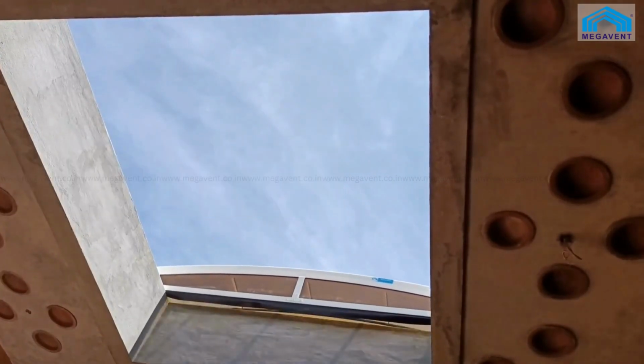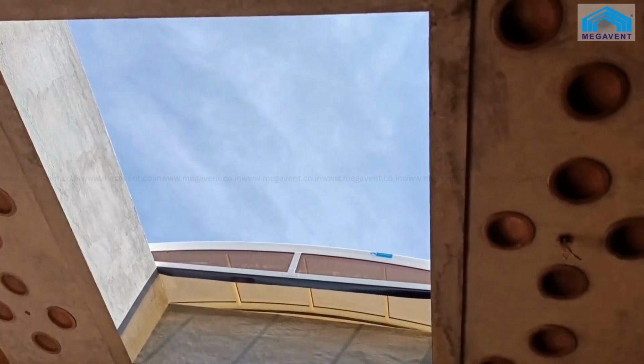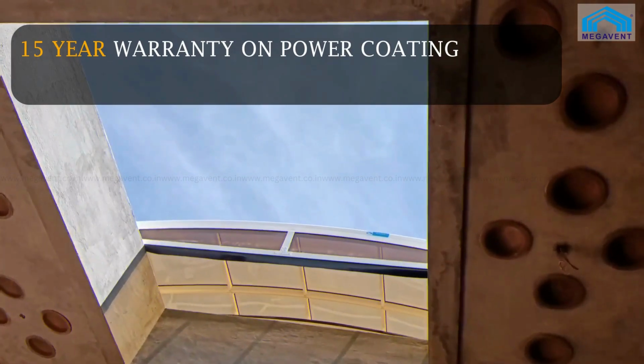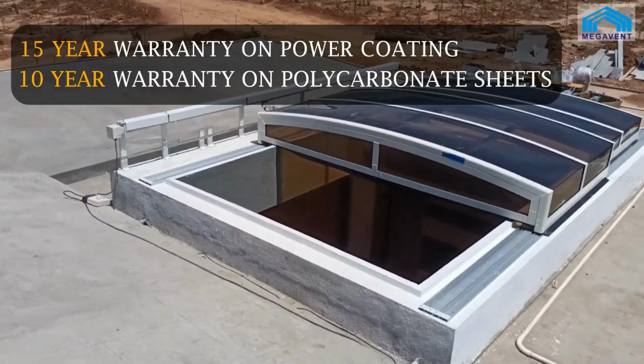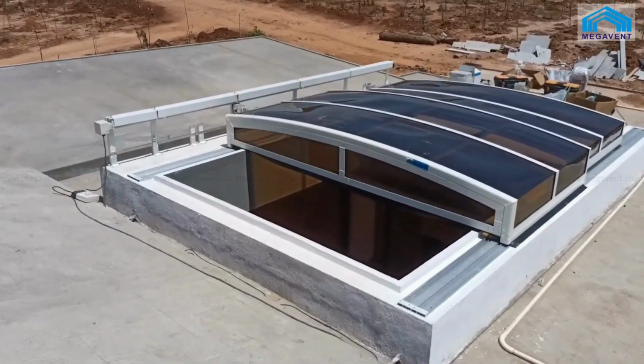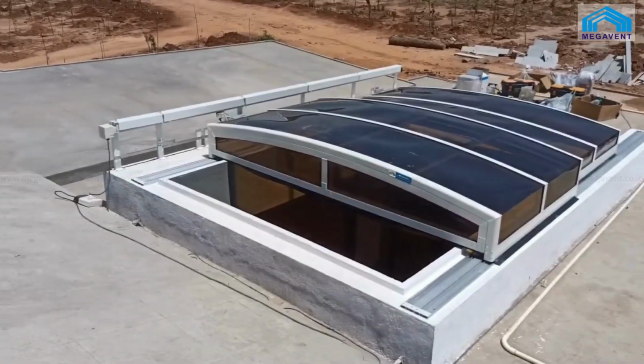At Megavent, we stand behind our products, and we offer a 15-year warranty on powder coating and a 10-year warranty on polycarbonate sheets. So, you can rest assured that you're investing in a quality product that will last.